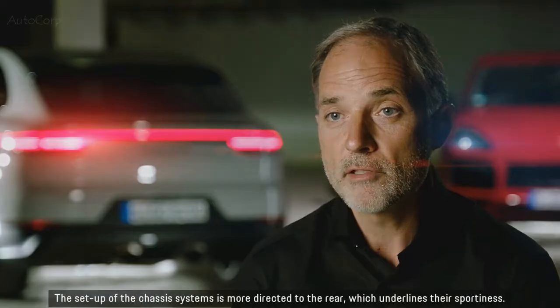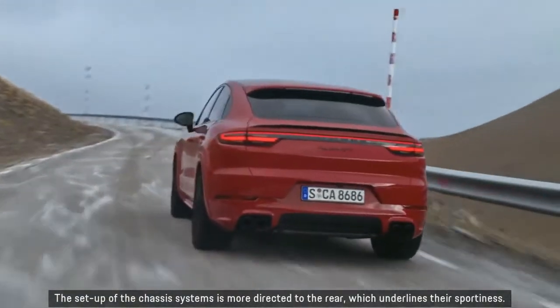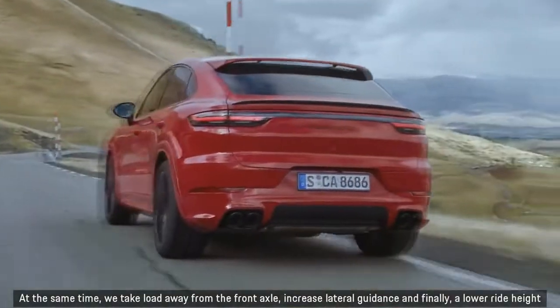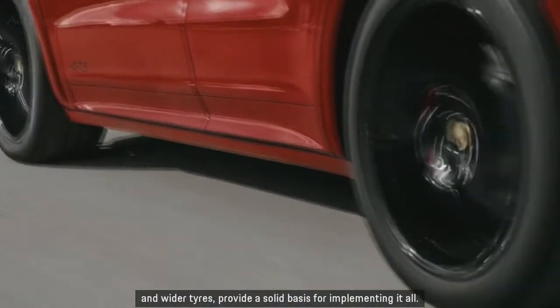The GTS models really define the benchmark in lateral dynamics as they offer an outstanding combination of driving fun and suspension comfort. The setup of the chassis systems is more directed to the rear, which underlines their sportiness. At the same time, we take load away from the front axle and increase lateral guidance, and finally, a lower ride height and wider tires provide a solid basis for implementing it all.